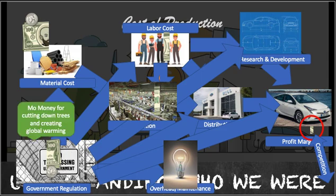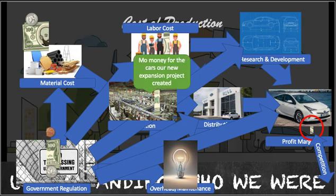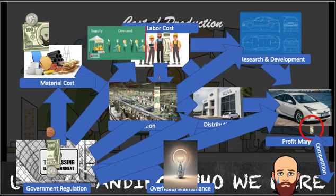And these changes can have a ripple effect, right? So if the government makes a law about cutting down trees for global warming and they increase the price, you have to pay a tax for every acre of land that you clear. Well, that's going to make lumber more expensive. And when you make lumber more expensive, you make the facilities and the buildings that are built more expensive. And that means that the car that you buy at the dealership is going to get more expensive. And so we have to understand that a lot of these laws that are created end up just adding to the price tag of the things that are made and bought.